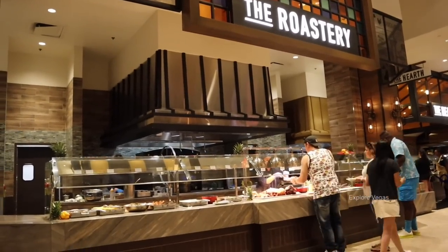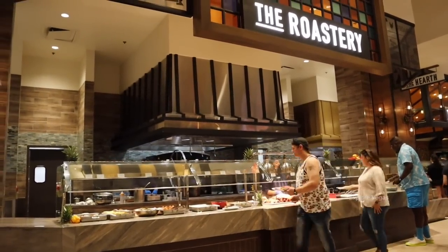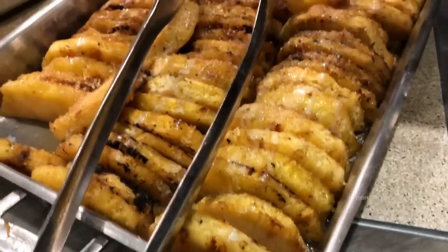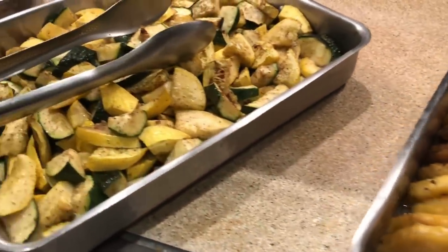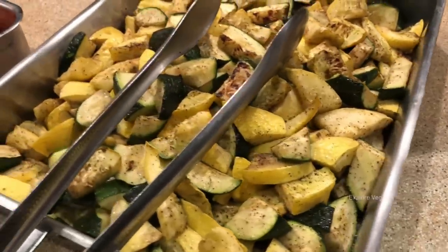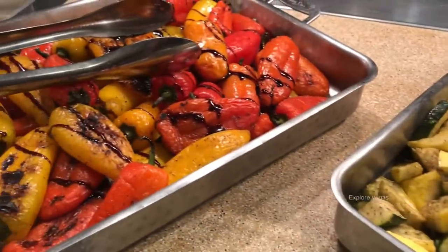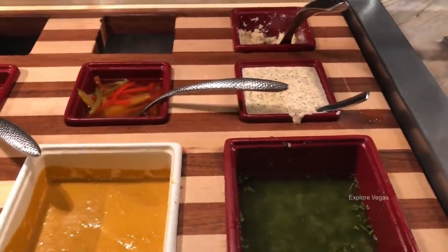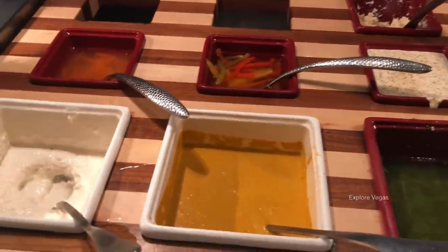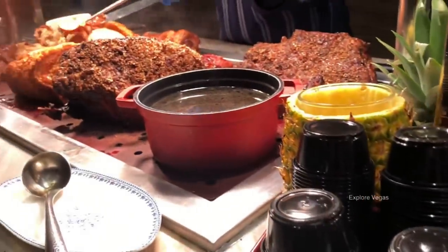All right, let's have a look at the roastery section. We're gonna see the next carving station here. First up is roasted Hawaiian gold pineapple. Here's some roasted vegetables. Balsamic glazed grilled baby peppers. Over here they got some grain mustard, chimichurri, pickled vegetables, romesco sauce, chili pepper water, and horseradish cream.